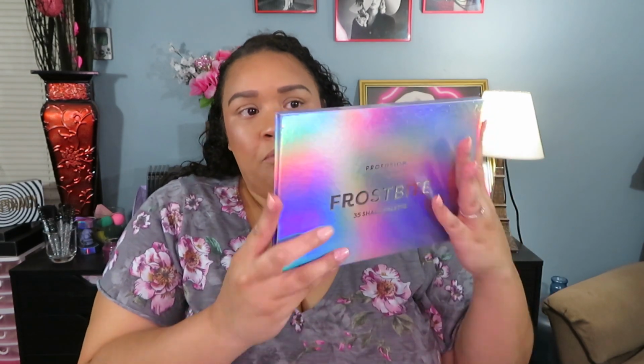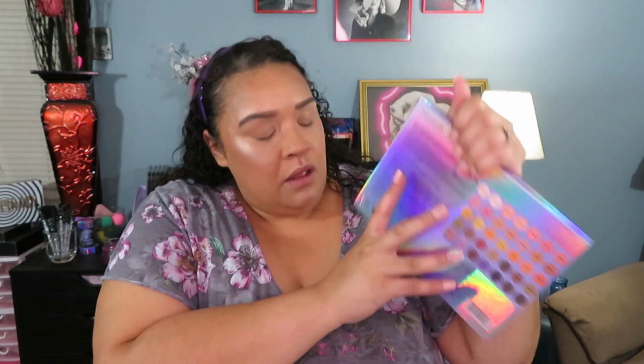All right. So I'm ready to get into this eyeshadow palette, but first this stuff has got to come off. So I will be right back. All right, guys, so here is the Frostbite palette. On the back, you do have all of the ingredients as well as the shade names.